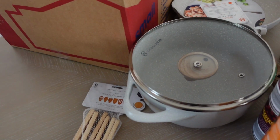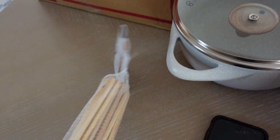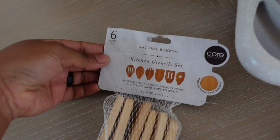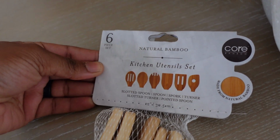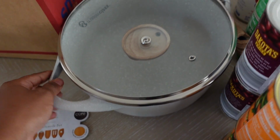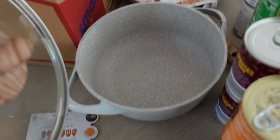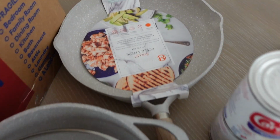Also right here you see I got some new utensils. These are some bamboo utensils, a little utensil set. It has, what is it, 6 different kinds for our new pans. So when I moved, I left pretty much all the pans behind except one.